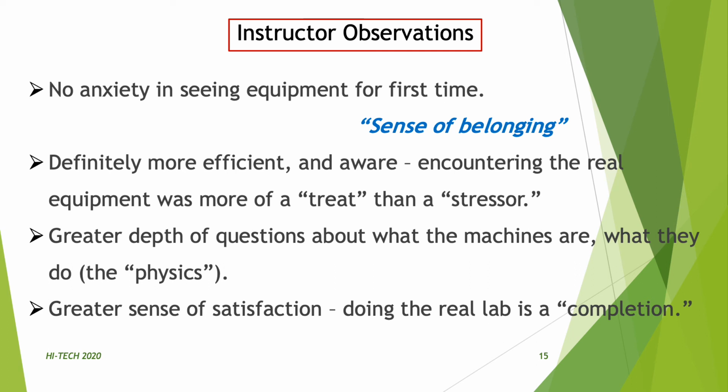Only 3 of the 8 laboratories in our course had VR simulations associated with them. The other labs consisted of simpler exercises in fabrication, measurement, or characterization that required no VR components. However, for more elaborate and equipment-intensive exercises, such as the sputtering electron microscope and photolithography laboratories that I've just shown to you, we believe the VR plus real lab approach makes them more effective.